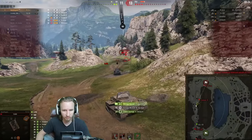Okay, so that was the most expensive tank to play. What is the second most expensive tank to play? Well, look no further. It is the Object 279E. So this is the third reward of the second set of personal missions. The Object 279E is an absolute blight on the World of Tanks population.